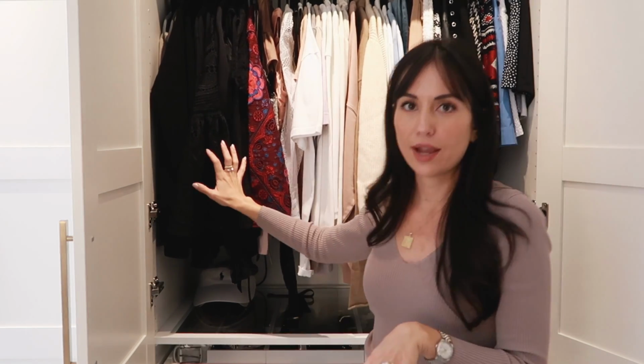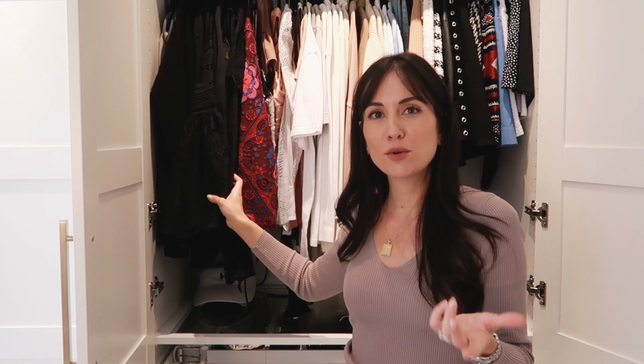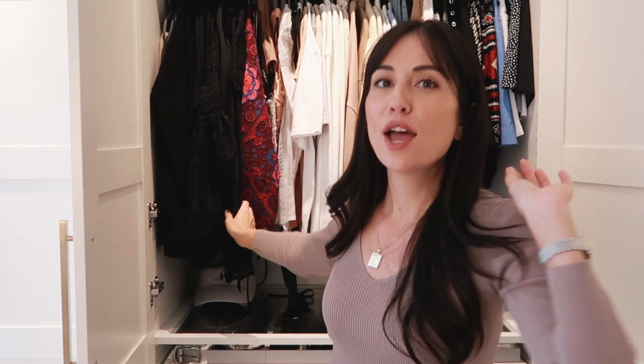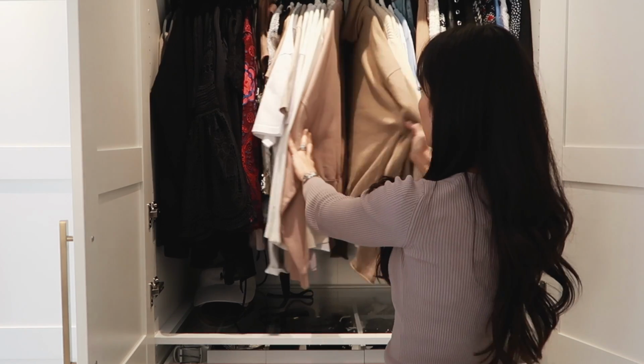And I realized that I have so many black items and I don't wear black that much anymore. So I think this was a good exercise because I probably won't be buying anything black for a very long time. And I also this time hung some of my sweaters.